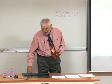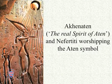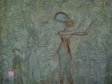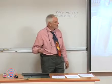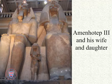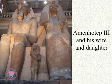Another interesting feature about this art was the way it showed Akhenaten and Nefertiti in a more human way. Here we see Akhenaten and Nefertiti worshipping the Aten symbol. Here is another representation of them. Compare that with how the pharaoh and his wife were shown in previous times. Amenhotep III, father of Akhenaten, and his wife, sitting there full square like that, not smiling, don't look human. One of their daughters, reduced size at the front, she's not very important. If it was a son, reduced sized at the front.